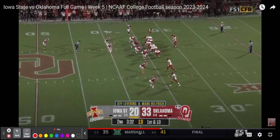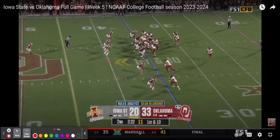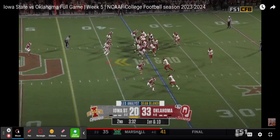All right, got a man in motion. Okay, so Halton here on the guard, the center down blocks on Laulu. Right there's Halton. Here's Laulu. Let me go full screen here. Oh nope, I am full screen. Let's make it better. There we go. Okay.